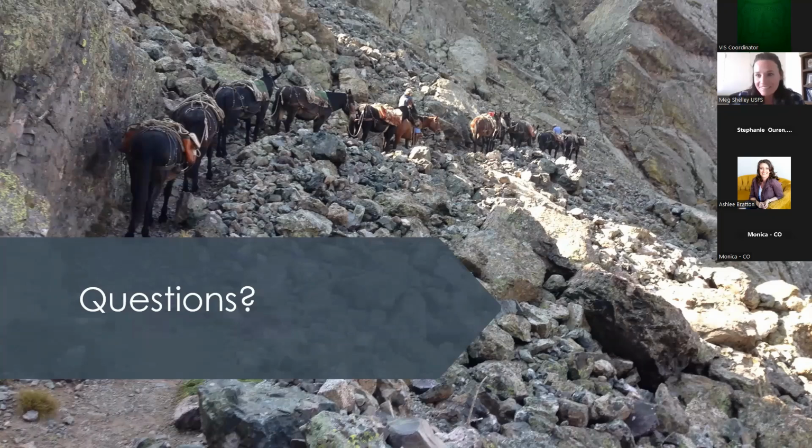I would love that. How can the public help out, or what's the correlation between the public interface and what you have with the Forest Service and the stock use?